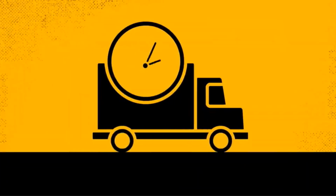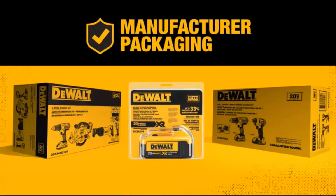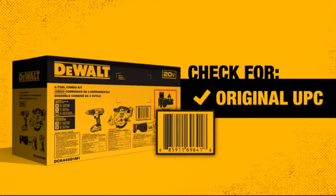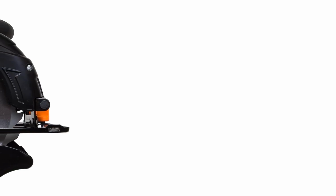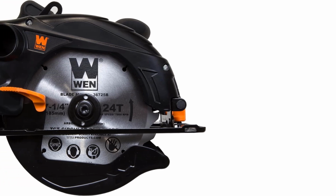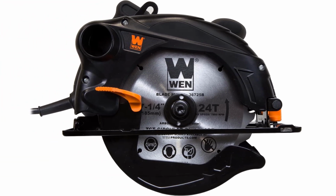The WEN 36725 is a sidewinder model, which means the motor is located next to the blade, which cuts down on the overall weight and makes it easier to handle. You can make bevel cuts up to 45 degrees with the saw, and the blade features a 24-tooth carbide tip, allowing it to easily cut through both hard and soft wood.